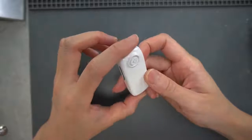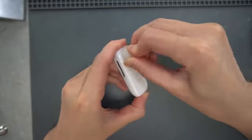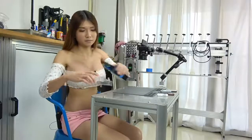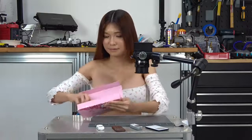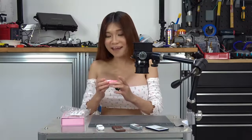So the biggest feature of this phone, you can see at the back, is you can put an earplug in and use it as a headset. Like this. Now, this one is not super tiny, but it is super cute and it's under $20. I was like, why not? Let me show it to you.